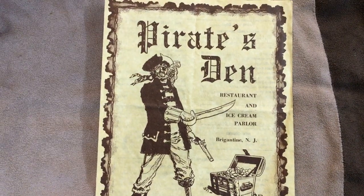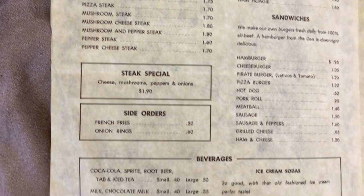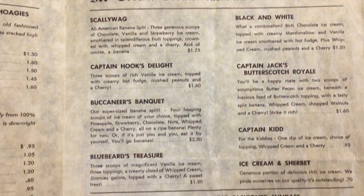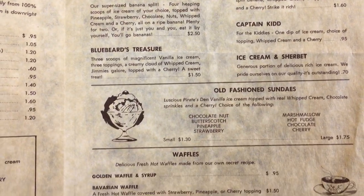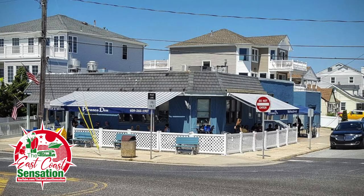Behind me is the Pirate's Den, a great place to eat when you're here in Brigantine. It's just walking distance from the old site of the Brigantine Castle. Great little spot, great food, and I even got an old menu. This menu I found on eBay a while back, and I wanted it because me and my wife always went here, and I took her down here twice a week, so I want it as a little remembrance. Really cool little menu. And I'm gonna go try out the food again. So I've been here a long time.